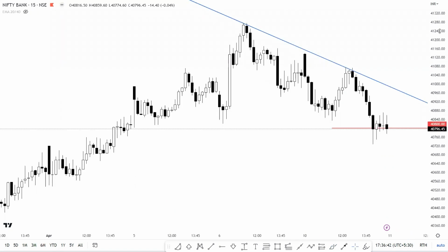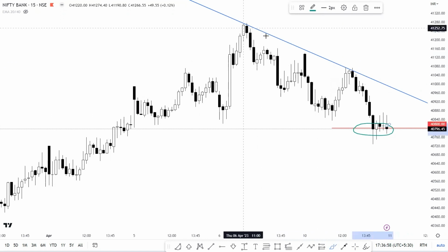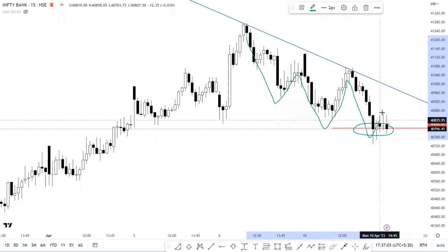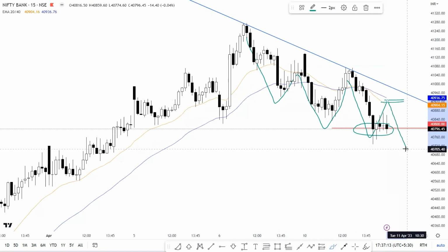Now on to the 15 minutes chart. In the last video, we discussed that it's highly likely for Bank Nifty to test the levels of 40,800 on the downside, and Bank Nifty has achieved the target. Now here you can also see that we have a descending trend line and Bank Nifty has been in a declining structure, and an intraday pullback here towards the moving averages cannot be ruled out. And it might also be the case that this pullback is followed by more selling pressure on the downside.